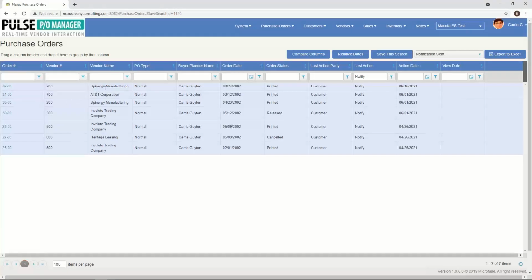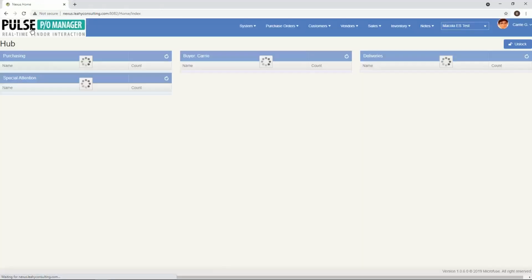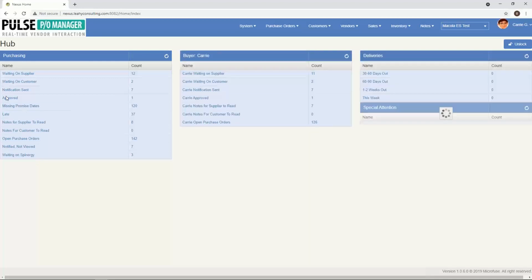And I'm going to be able to see, if I come down to the same area there for any one of these, I can look and choose and see what notifications were sent and when, and what information took place on what action, and the dates the notifications were sent for that.